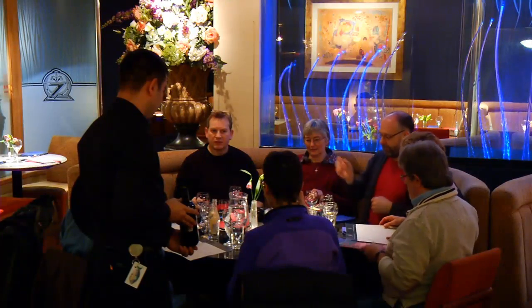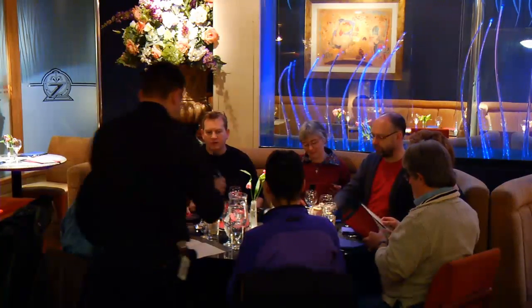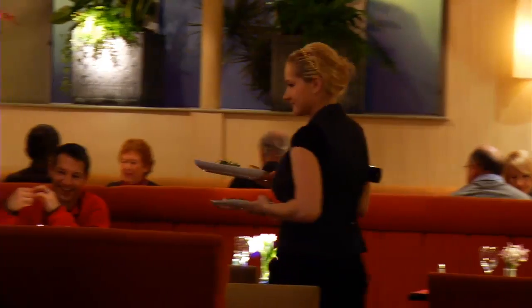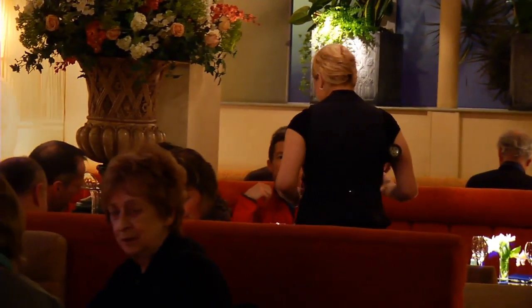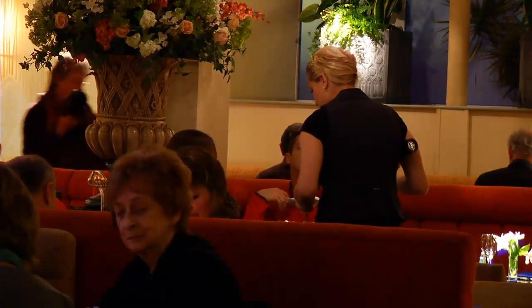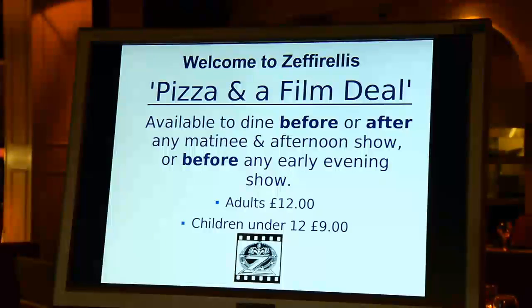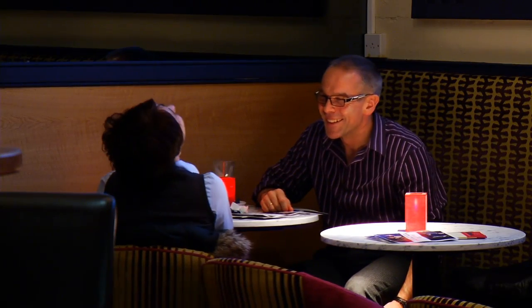At Zeffirelli's, the restaurant's surroundings complement the flavour of the dishes. Ambient lights and a glazed waterfall provide a contemporary setting for an instantly friendly atmosphere. The ever-popular movie deal offers a 2-course meal and cinema ticket, and the pizza and film deal at Zeffirelli's offer great value for couples and families.